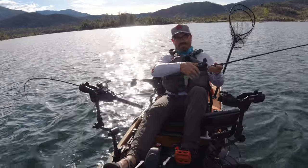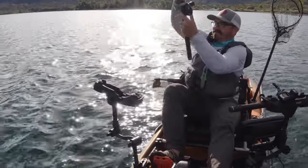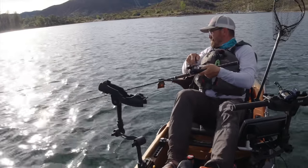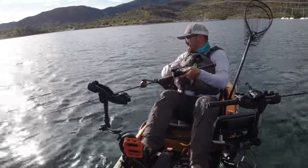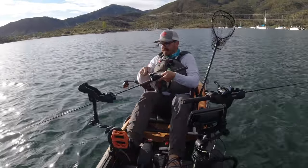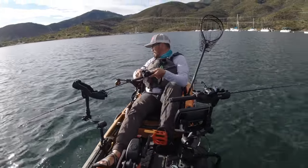Oop, there's a fish on the downrigger. There you go, went down deep. Wonder Bread and Red Hoochie. I feel like a schizophrenic kokanee angler right now, split from these different depths.